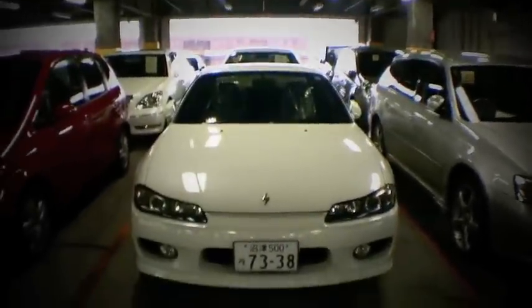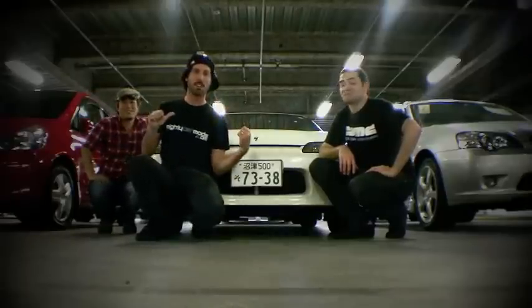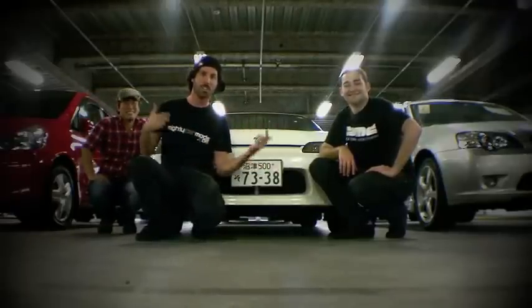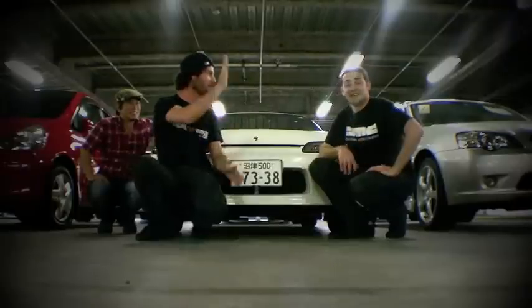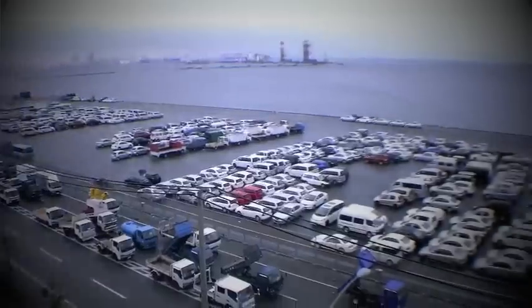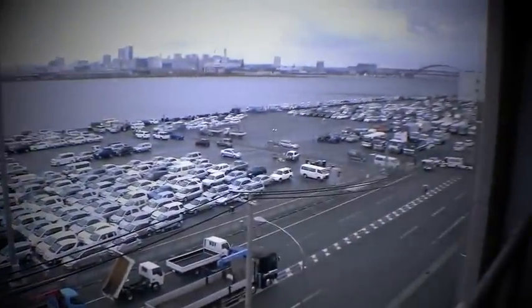This is the cleanest original S15 we've ever seen. Thank you, Nobuo. We won the car. This is our car. We own it. We're shipping this back to Australia, and I'm excited. Once the car's purchased, the agent needs to deregister the car in Japan and transport it to the ship. There'll be an FOB charge, which includes everything all the way from the car rolling onto the ship in Japan.